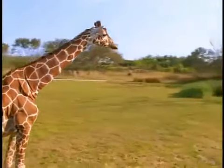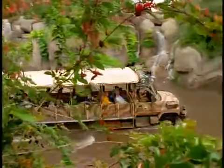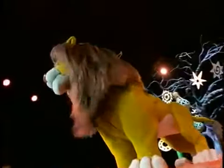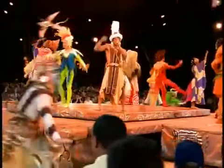Venture off into the African savanna in an open-air safari vehicle for a thrilling animal-filled expedition on Kilimanjaro Safaris. Embark on a whitewater adventure through an Asian rainforest on Kali River Rapids, and dodge rampaging reptiles on a time-traveling trip back to a primeval world on Dinosaur. Then join Simba, Timon, Pumbaa, and a cast of singers, dancers, and acrobats for a moving musical celebration of the Circle of Life in Festival of the Lion King.